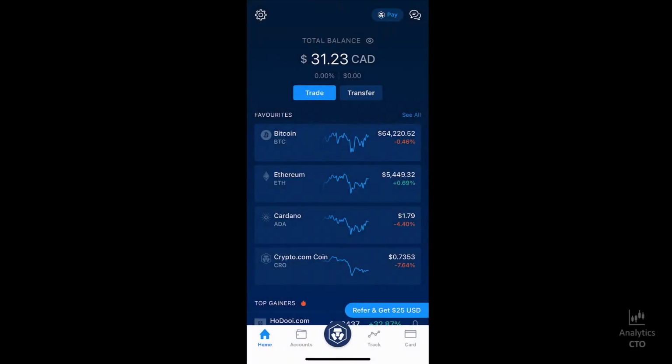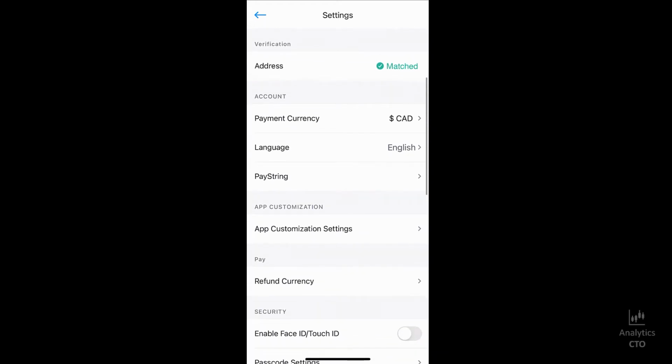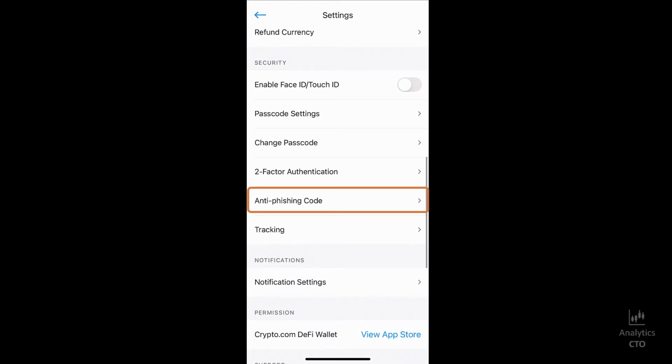Okay. So I've gone ahead now and filled out an e-transfer with my bank and made sure to paste that identification number. And what I'm going to do now, while I wait for that transfer to go through, is go in and adjust some of the security settings. So I'm going to hit settings, which is in the upper left-hand corner of the screen. I'm into the settings screen now, and the first thing I will do is enable my anti-phishing code.